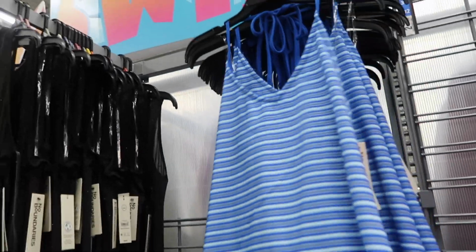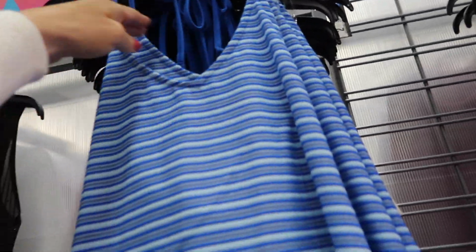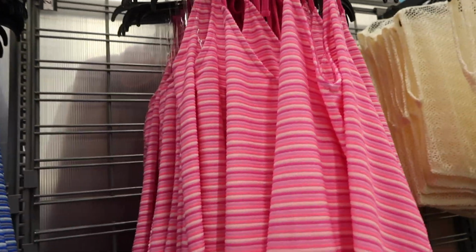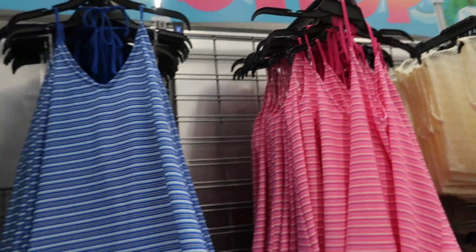New halter neck terry dresses from No Boundaries. So those tie around the neck, they have that V. It's a terry stripe, flows out in the blue, also in pink, and these are $16.98.